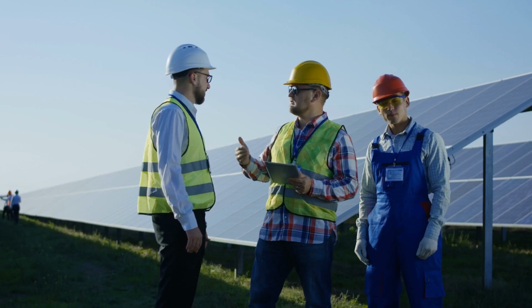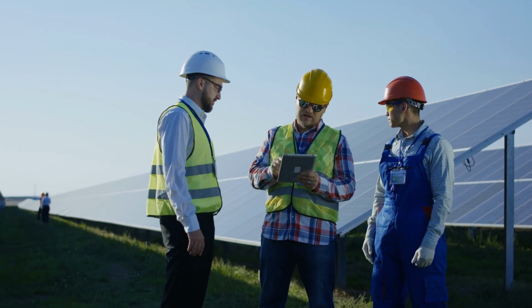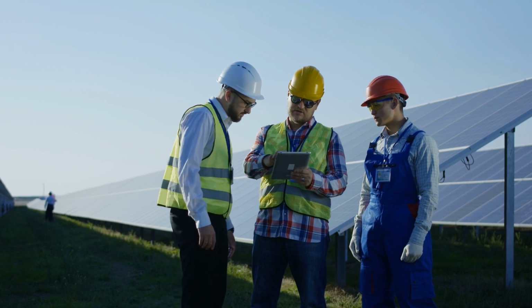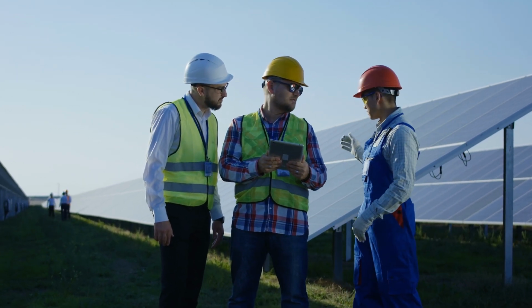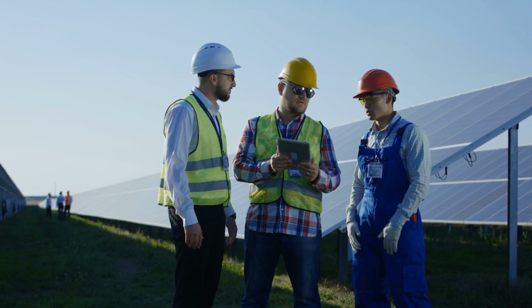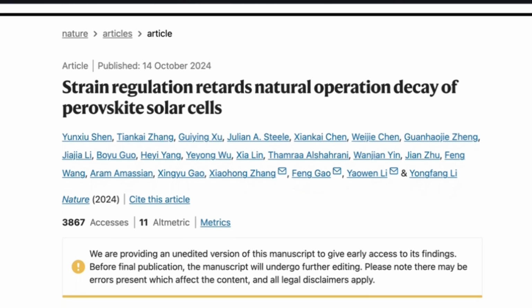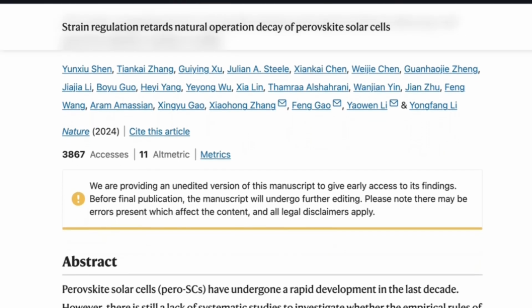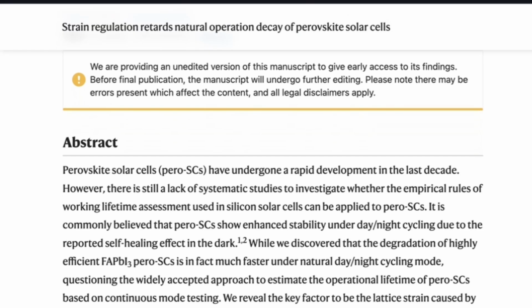Last but not least, let's dive into something really interesting: how perovskite solar cells perform under real-world conditions. It was commonly believed that these cells have a self-healing effect during day-night cycles, which makes them more stable. But in this paper, the researchers actually discovered the opposite. Under natural day-night cycling, the perovskite material degrades faster due to thermal expansion and contraction.